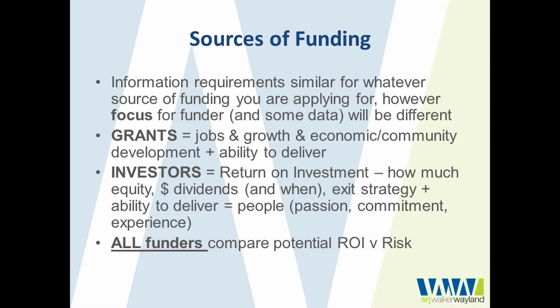For example, if you are looking for investment in the form of a government grant, the focus of your pitch in that area will be around jobs and growth, economic and community development, and your ability to deliver the project like you say you will.